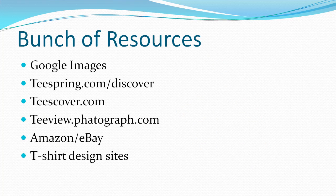You've got a whole bunch of resources that you can use. Google Image is a huge one. You can pretty much find any kind of image on Google and use it for a shirt. You've got teespring.com/discover, which features shirts that are doing really well at the moment, so that's a really good place to model. Teescover.com is another site that shows you most of the shirts that are out there on Teespring, and you can see what's doing really well and how you could use that to your advantage.